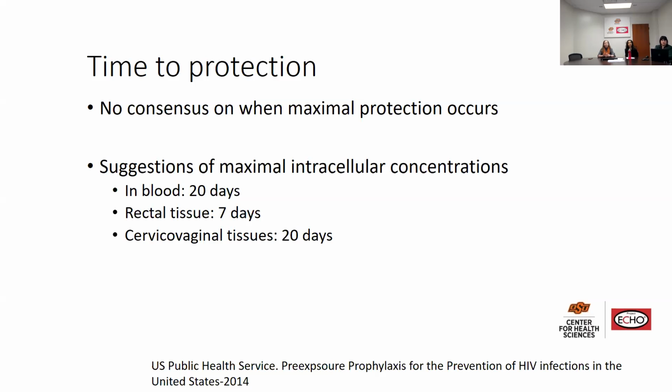So really what this comes down to is if you have a man having anal intercourse, he's probably fine within the first couple of days of starting his PrEP. But an IV drug user or a female may not be protected for 3 weeks almost.